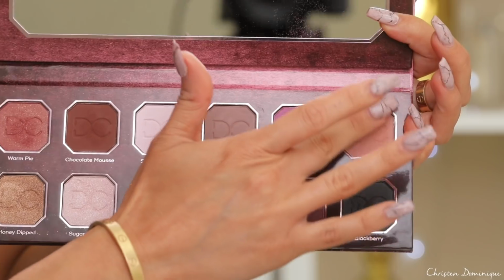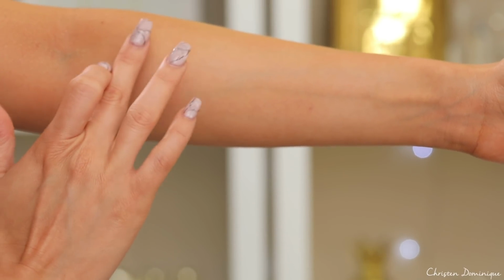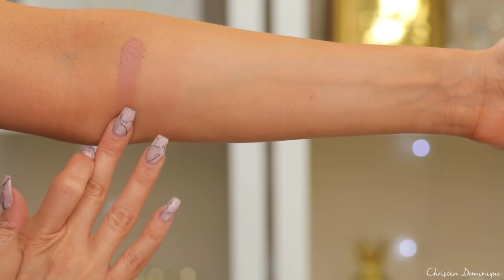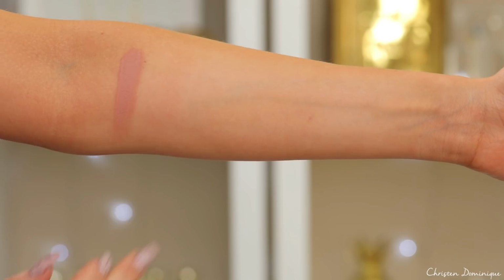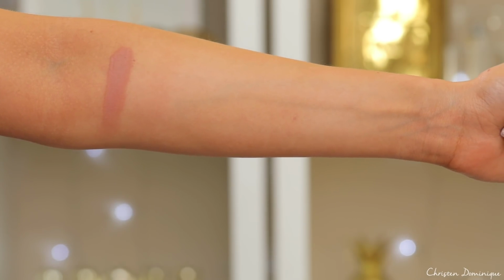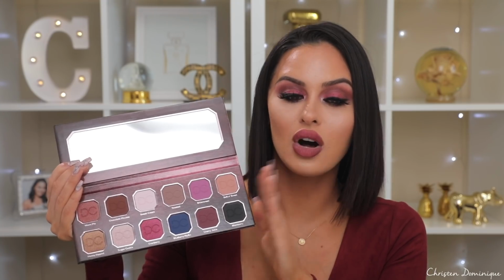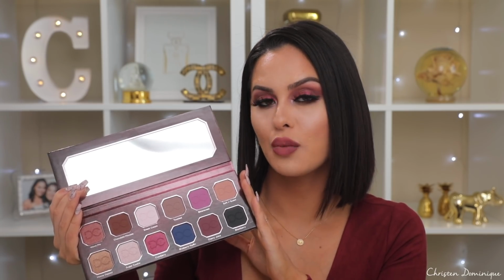So the first color I'm gonna talk about is Soft and Sweet. Soft and Sweet is a mauvey taupe color. This is one of the shades that you can wear all over the eye daily. It's very soft and pretty, or you can use this as a crease shade, the base to your gradient eye look, and it flows well with every single color in this palette. It could be any crease shade, it could be all over the lid, it could be used in so many ways. You're gonna absolutely love this pinky mauve taupe color.